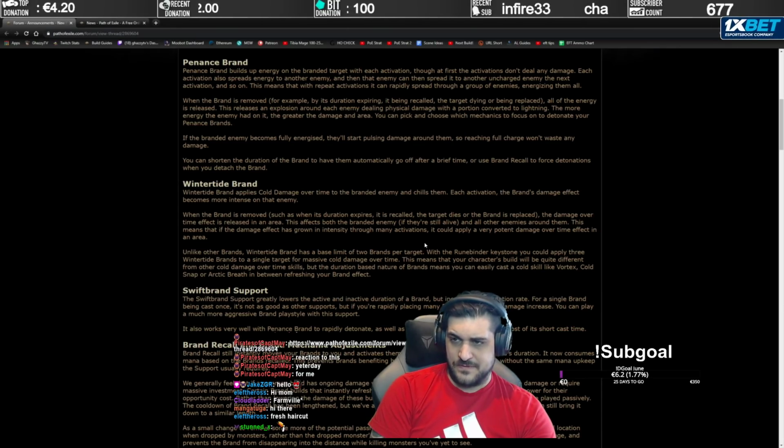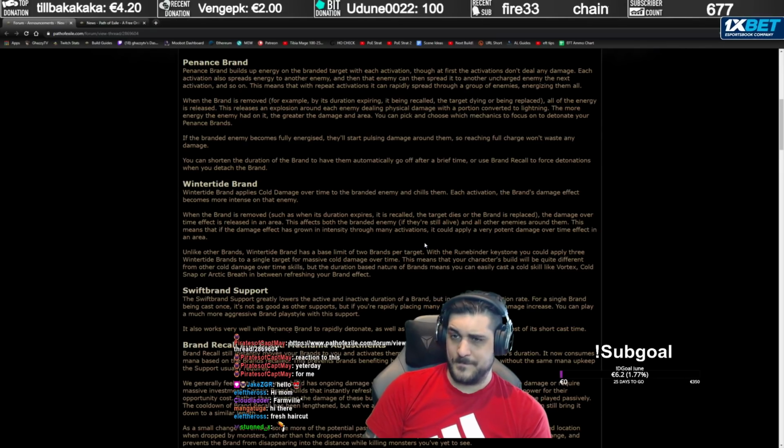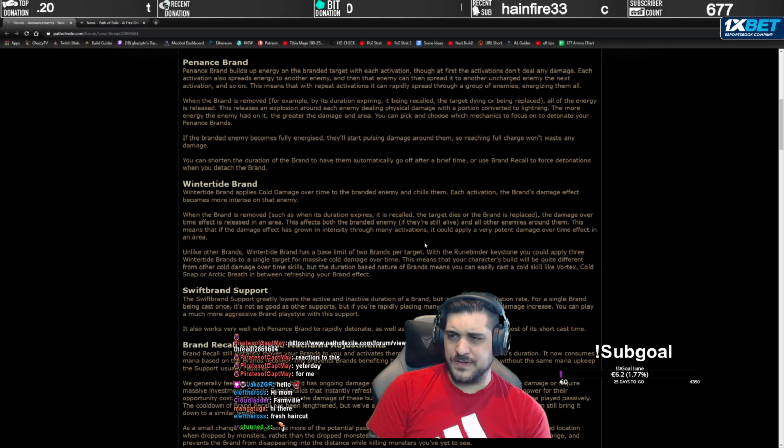This means that if the damage effect has grown in intensity through many activations, it could apply a very potent damage over time effect in an area. So the Wintertide is only applying damage over time to that one enemy it's been branding.